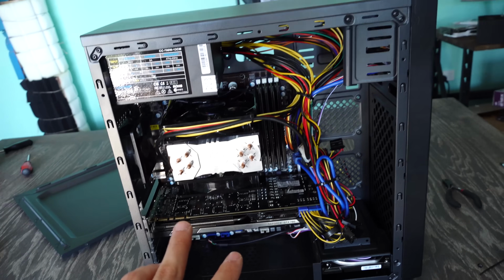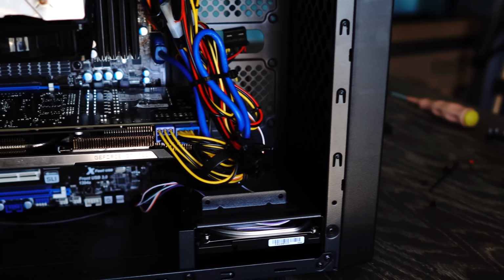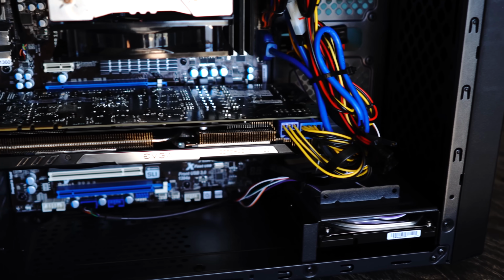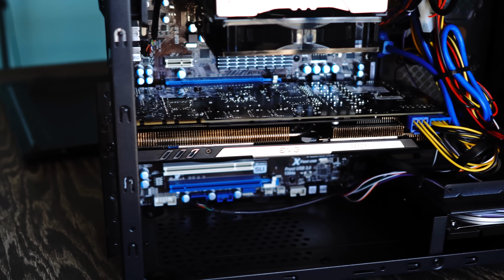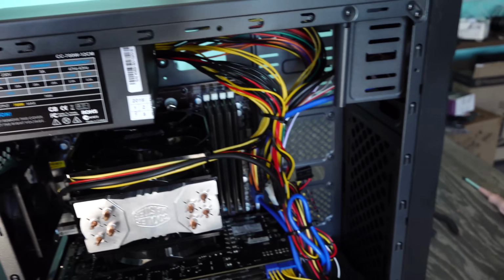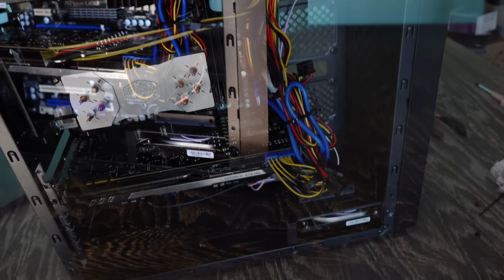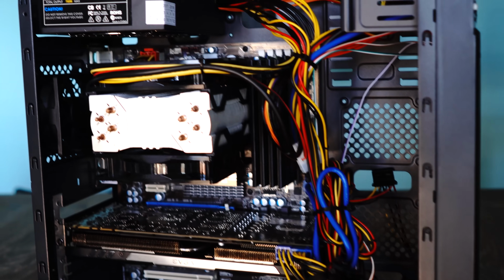Here's the build. It is complete, and we had to do some jungle management here. This was really bad. There's just absolutely no cable management options in this case, and because it's a non-modular power supply, it's just got cables everywhere. So all things considered, it's a pretty tight case, pretty flimsy, but everything is sorted out.